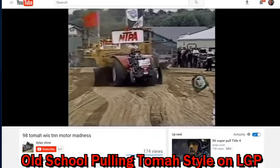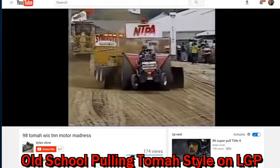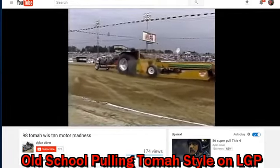You can see him get sideways there. He grabs a hold of the brake to bring it back to center here. Almost crossed the center line in it. Did a great job getting that thing down the track. He's one of the best drivers out here.